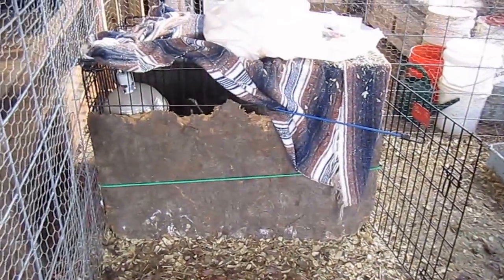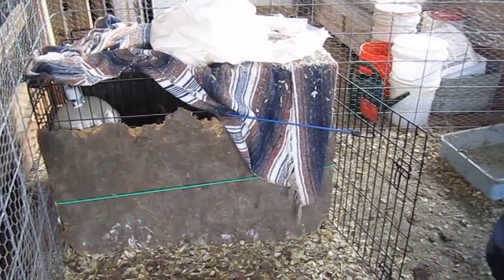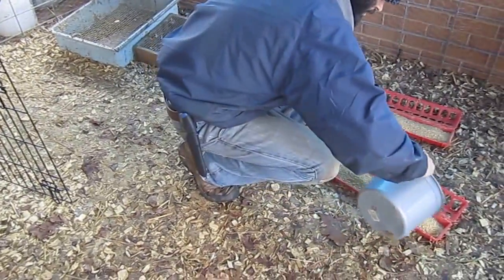They're freaking out in there. Yeah, they're very skittish. It's a breed that's super nervous and skittish. It's called the Khaki Campbell. We're getting other breeds in the future that aren't quite so nervous.